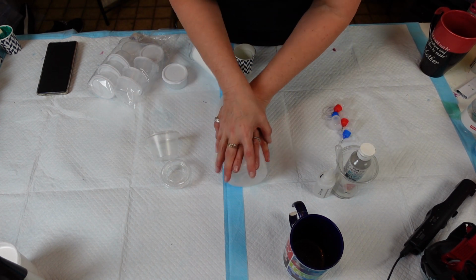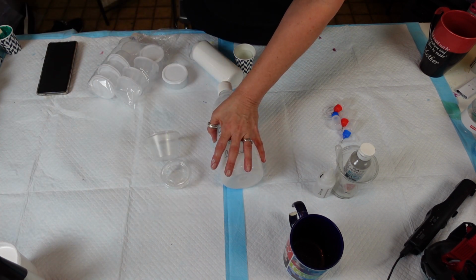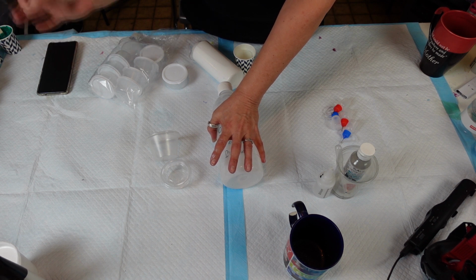So what is going on here is there's no flotrol in any of these paints. And I think that's the key. No flotrol.